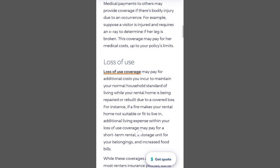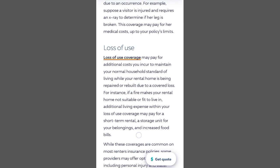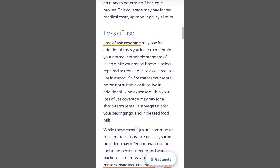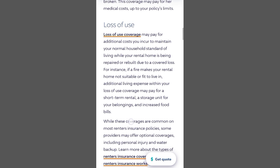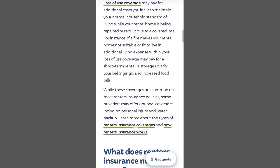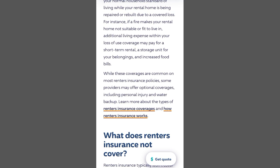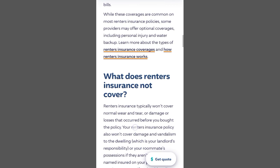Loss of use. Loss of use coverage may pay for additional costs you incur to maintain your normal household standard of living while your rental home is being repaired or rebuilt due to a covered loss. For instance, if a fire makes your rental home not suitable or fit to live in, additional living expense within your loss of use coverage may pay for a short-term rental, a storage unit for your belongings, and increased food bills. While these coverages are common on most renters insurance policies, some providers may offer optional coverages including personal injury and water backup.